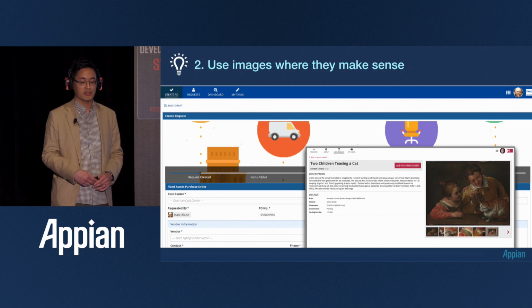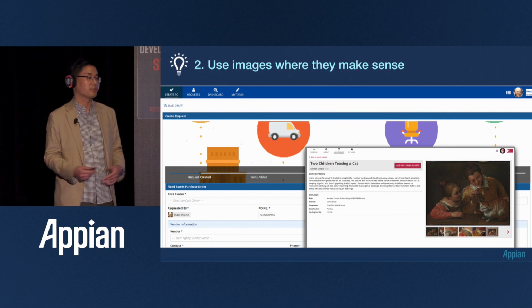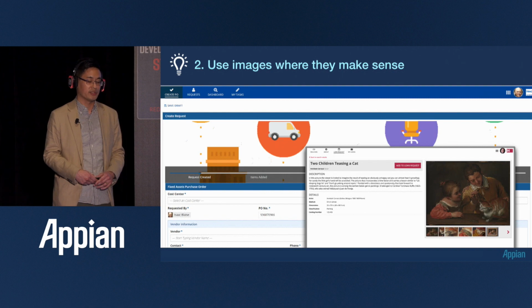Secondly, images, again, are something that you can use a lot of in Appian, and they can often be overused. In this case, we're talking about artwork, so it makes a lot of sense to make the images front and center, but sometimes they can just be excessive decoration. So be restrained here to use the right ones, and then they carry more weight when they are meaningful instead of just kind of gratuitous.